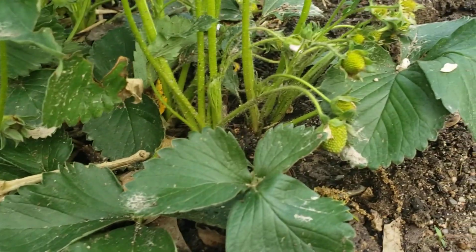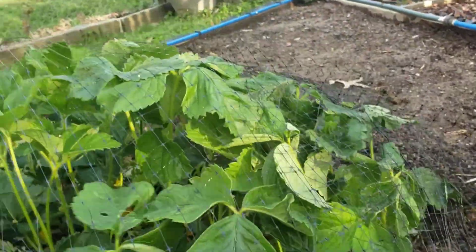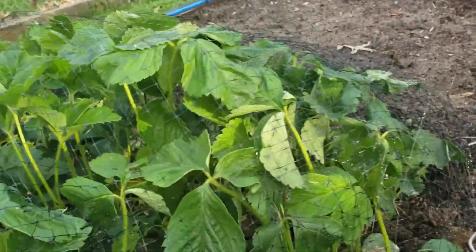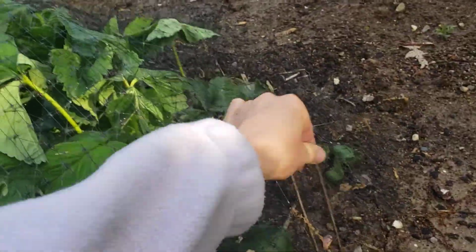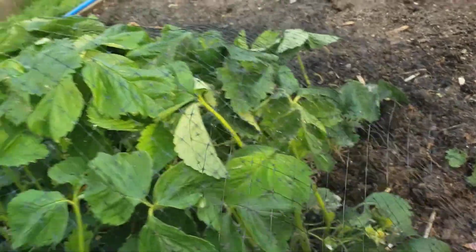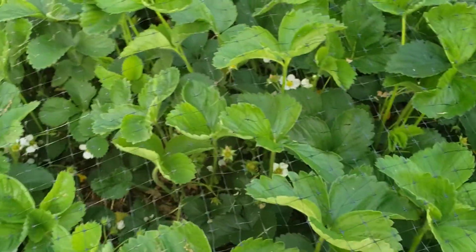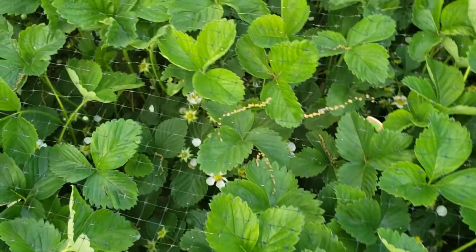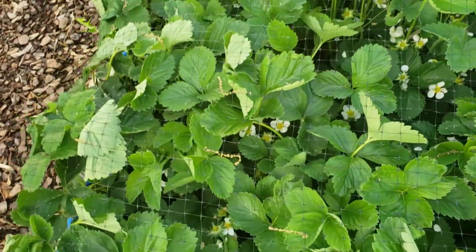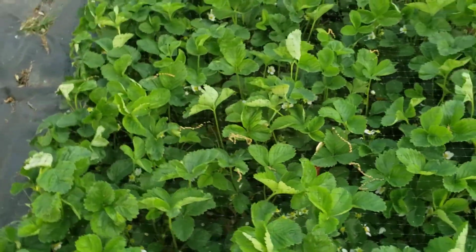But you can see the berries starting to form. This thing's gonna be loaded. Whoop, now I'm caught. Loaded with strawberries. It's gonna be wonderful. But I have to keep this netting down, otherwise the birds will get them before we do. But yeah, all of those little flowers, gonna be strawberries. It's gonna be fantastic. I'm gonna make so much jelly, hopefully, way more than I did last year, because I had nowhere near this many strawberries.